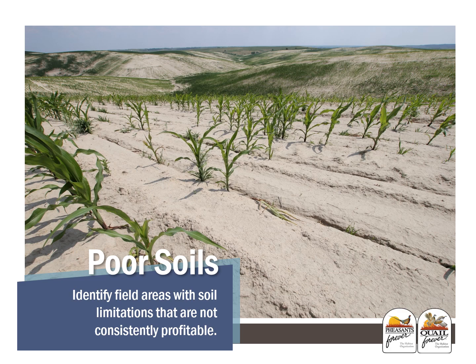Farming more acres does not necessarily mean making more money. The quality of the land is the most important key for obtaining profitability. With high corn prices, some farms thought they could raise crops on marginal land. Many times, though, poor farmland will not make an acceptable return on investment for the grower or the operator. In this picture, you can see some poor soils where we could identify some field areas with soil limitations that are not consistently profitable and target those areas to use conservation reserve program practices.